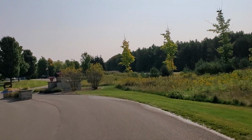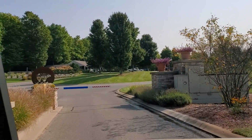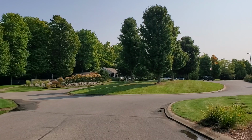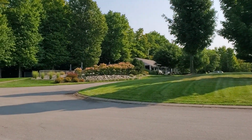So we're coming back around now to the front where we first came in, and we're heading now to the RV park side of the campground, which is also very beautiful. Lots of shade trees. If you want more of a campground feel and shade in the summer, the RV park is really terrific as well.